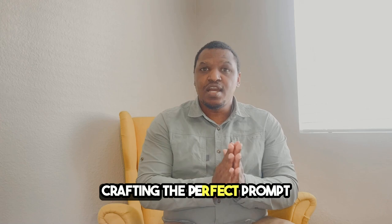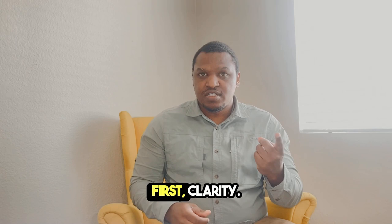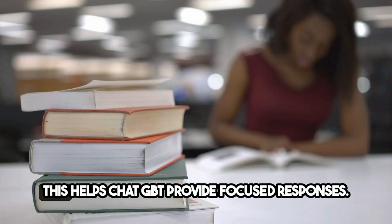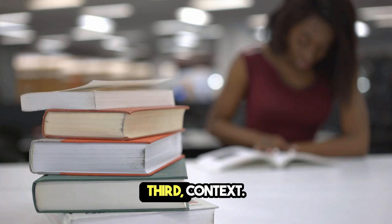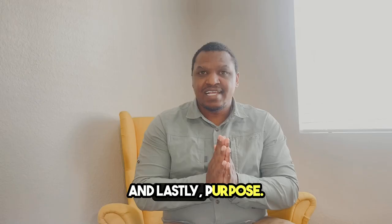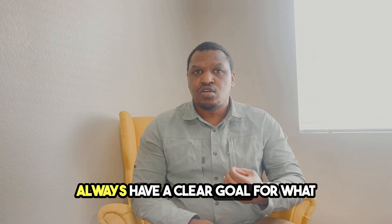Crafting the perfect prompt involves several key aspects. First, clarity. Your prompt should be straightforward and easy to understand. Second, specificity. Be as specific as possible about what you're asking. This helps ChatGPT provide focused responses. Third, context. Providing context helps the model understand the broader picture. And lastly, purpose. Always have a clear goal for what you want to achieve with your prompt.